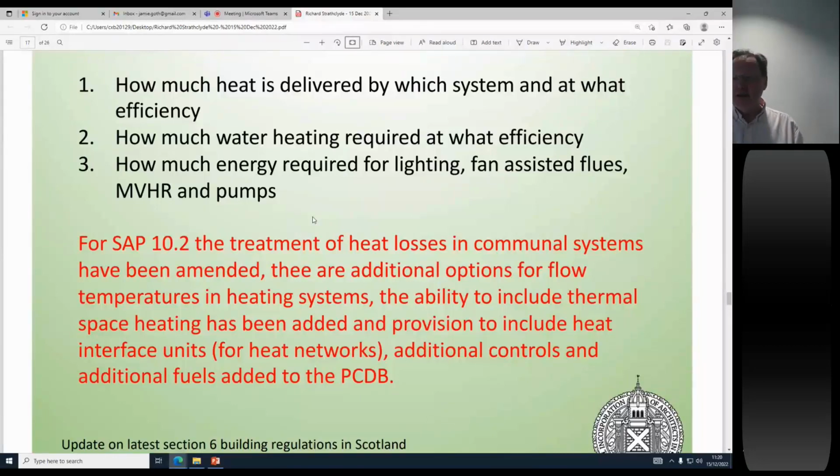One of the things which I'm very pleased to see, not least because I did an exercise on this for a client probably 6 or 7 years ago, is the option of including thermal space heating. So this is where you have thermal solar panels on the roof, and you would tend to have a large attenuation tank. You can actually get enough energy out of that to not just do your hot water, but actually provide an element of space heating. So I'm pleased to see that's been included, and there's provision to include heat interface units and additional controls, and a whole bunch of other, I'm not going to say minor details, because some of them could have quite significant impacts, but there's a whole bunch of details that have been incorporated into SAP 10.2.